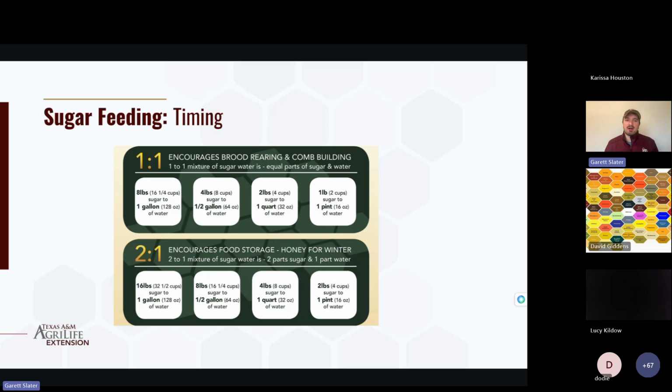I got this from, I think, Alcorn. This is a really great way to know how to make a 1-to-1 solution versus a 2-to-1 solution. So, I'll put this in the manual or send it out afterwards. But if you're not quite sure how to make a 1-to-1 versus 2-to-1, this is how to do it. So if you only plan on making a gallon, you can mix 8 pounds to 1 gallon and so on. So this gives you an idea how to make a 1-to-1 versus a 2-to-1. So generally for right now, you want to make a 1-to-1 solution. And if you have bees already, you might want to feed them 2 gallons over the next 2 to 3 weeks.